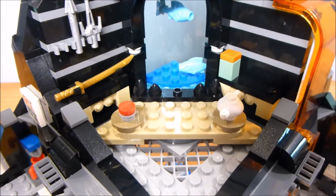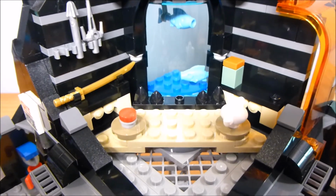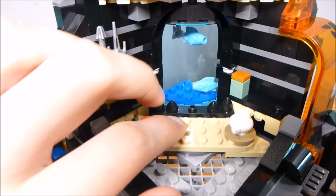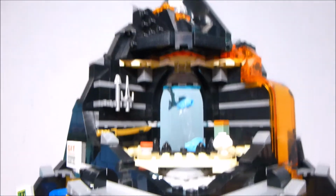It looks good, and you could just sit him down there. There really is no seat, but if you imagine this is a table, that's a little weird, but you could just sit him there, regardless. And there is one more feature up at the top.